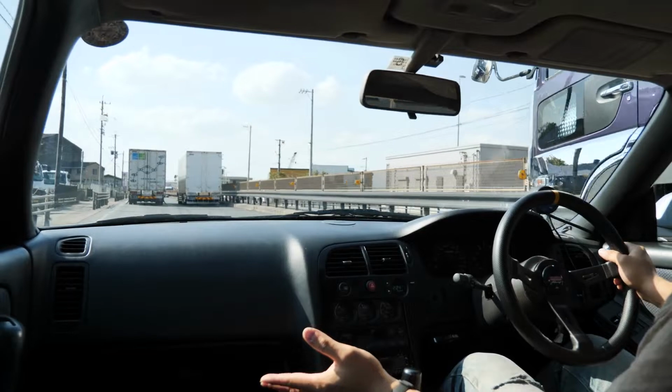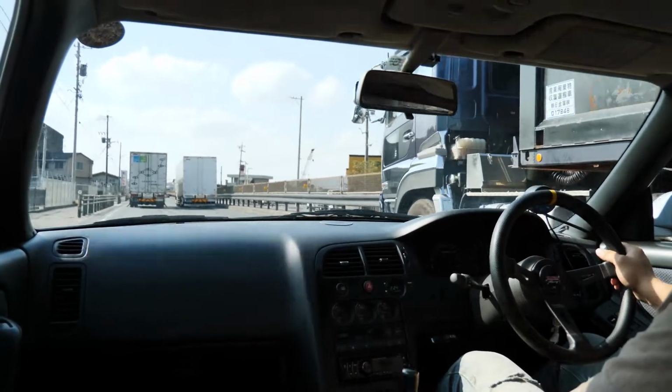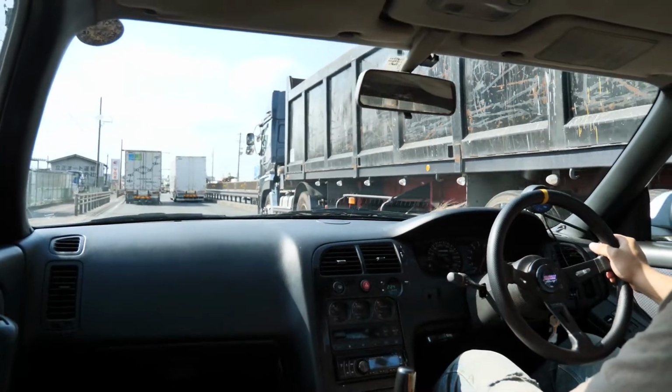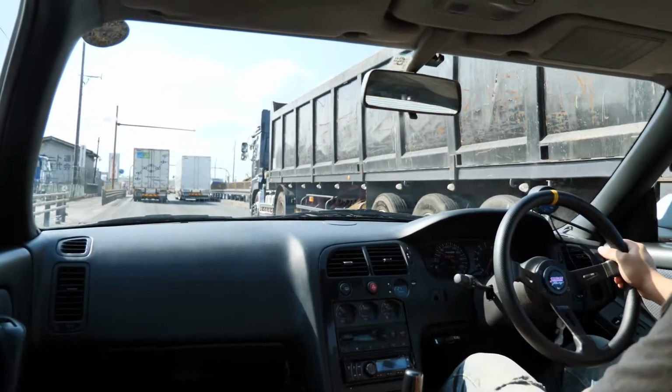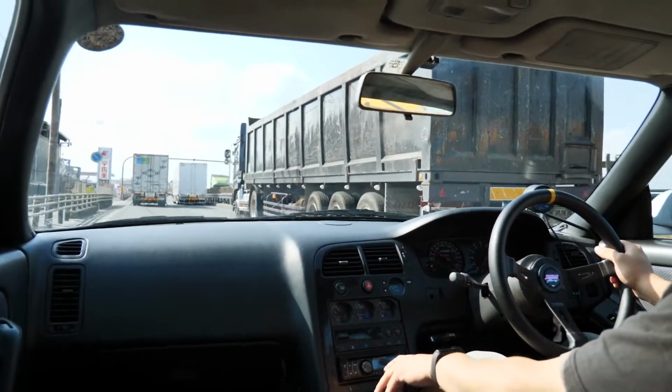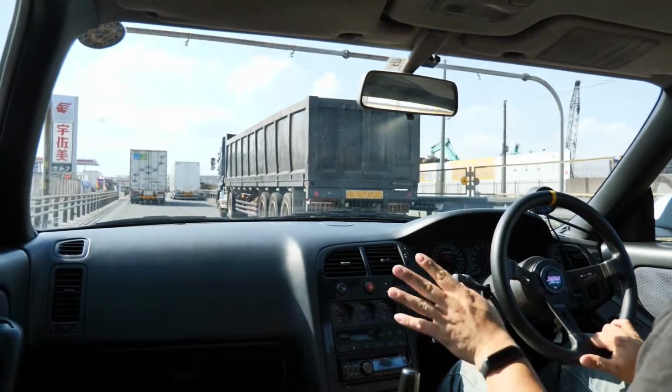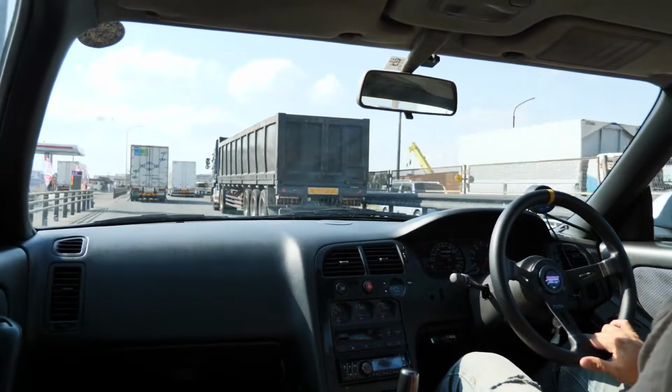Probably from the interior, if you've seen our other videos before, you're probably thinking, oh yeah, it's just another Skyline. Well, yeah, it is. But for those of you that are new here, this is an R33, and if you're looking for the 32 or 34s, check our page or other videos on this channel.